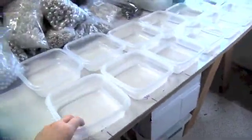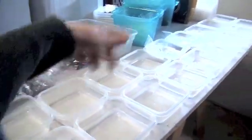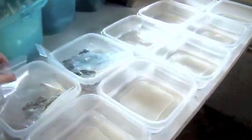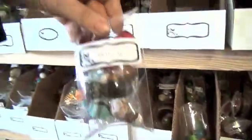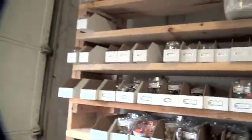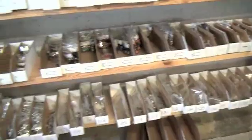We put them in these little things, and basically they bring that kit down, and one of each bead goes in each one of these. Then they stick a little baggie into it when they're done, and then stick it into these cute little boxes right here, and they put a label on it. And then these are all of the different beads and kits that we offer, and open stock beads, and we have many more coming. These are more.